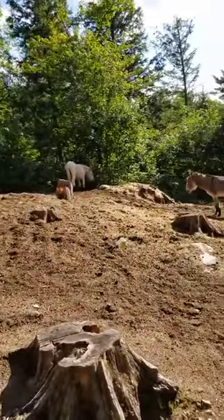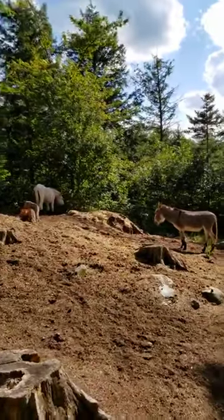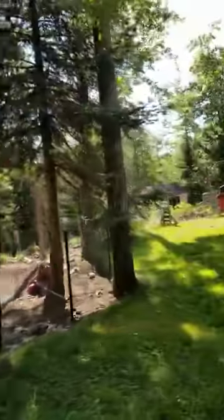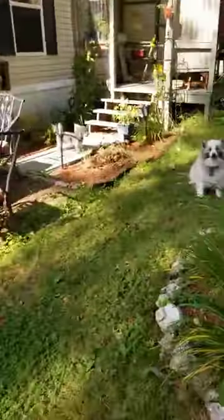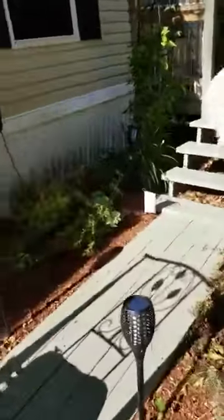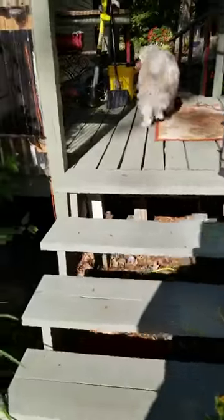But yeah, these are my starving donkeys that don't get fed ever. You boys ready to go in? Yeah? Alright. So that's the update. Mostly just firewood. No, we're going in, boys. Come get a treat.